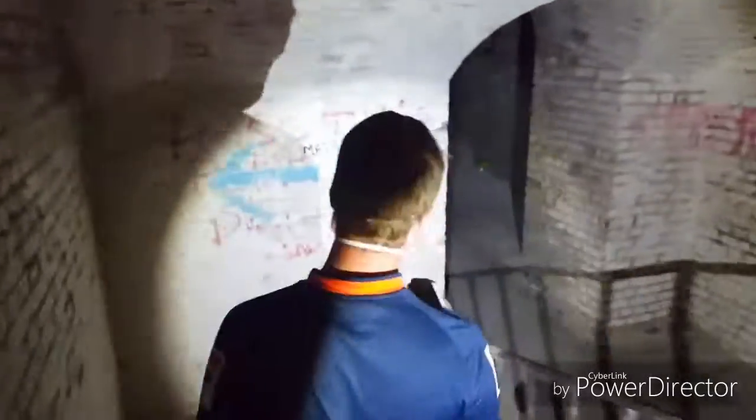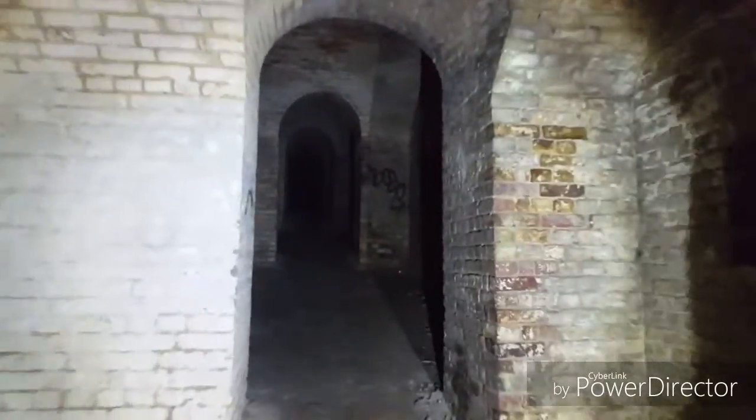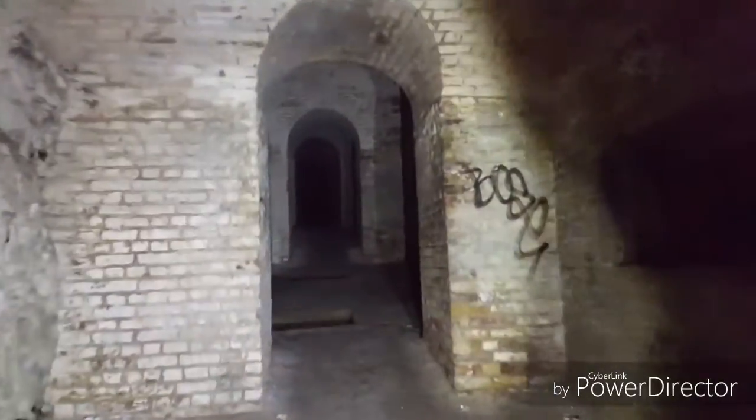So we're going to go back to where the drawbridge was, and we're going to make our way out to the top for a bit of fresh air. We can lose the masks for a bit, and I can show you where the other part of the detached bastion is that connects these two as part of the fortification. So yeah.